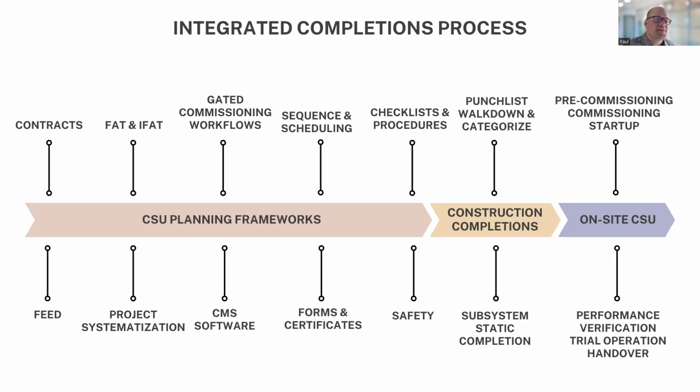These are the sign-offs, the electronic forms that exist within our software to manage each of our gated commissioning milestones. So what are the forms that are going to be used within the software? Who has authority to sign off on each of these forms, and how are these going to be tracked within the software to manage subsystems at each of our gated milestones?